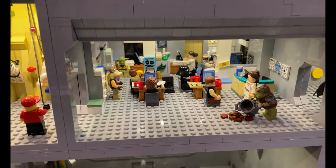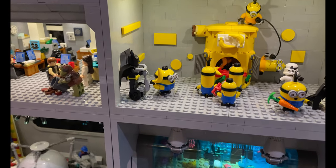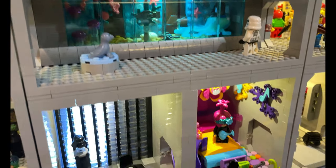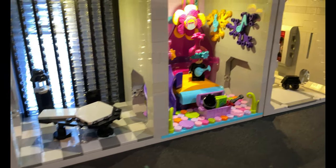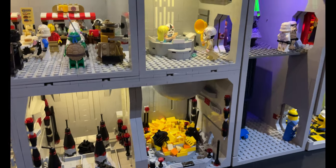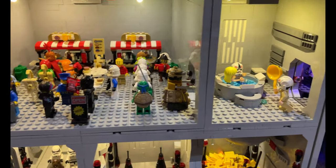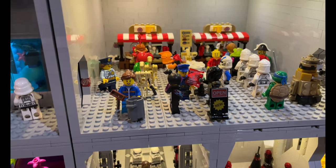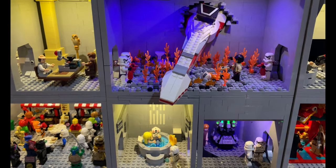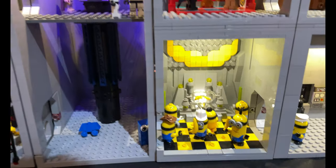Got some offices up there as well. Got the Minions, got Batman on a little Segway. Bit of an aquarium in there. Got a hot tub in there with Stephanie. Oh dear, Mark's gonna love that one. Another food court area. A crashed X-Wing. Got Obi-Wan in there. Some more minions.